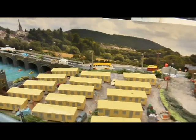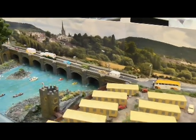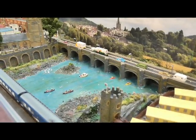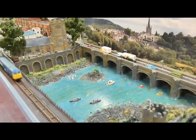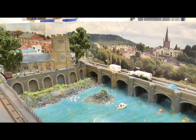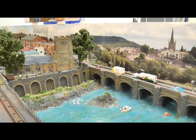I rather like this caravan park down by the river. That was nicely done, that old tower there. A lot of work in that.